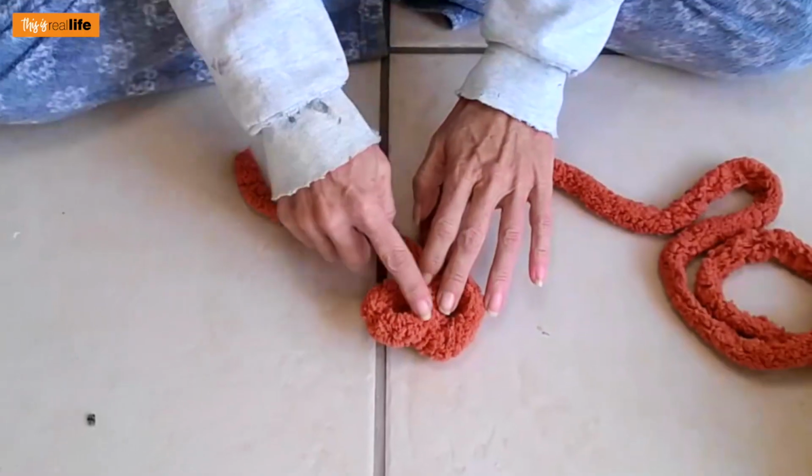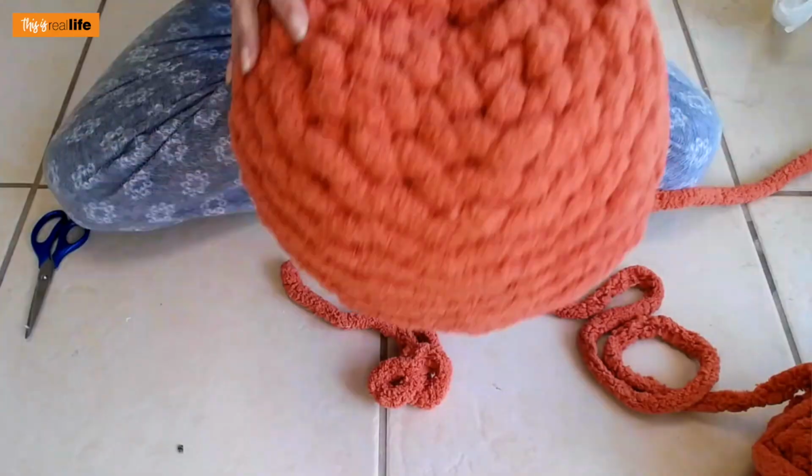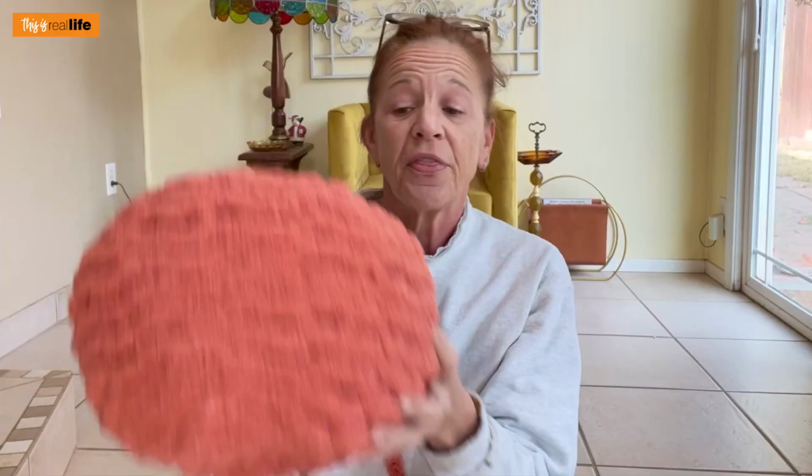Now, depending on the size you want your pillow, you wanna do like 15 loops, maybe 18 loops. Now, I'll show you. I already did one. This pillow right here, I mean, look how darling. It's like this big. This is my head. I just have a normal average size head, and this is the pillow. This, I did 15 loops. And all you need is the one skein. So no matter how many loops, you're just gonna use your one skein of yarn.